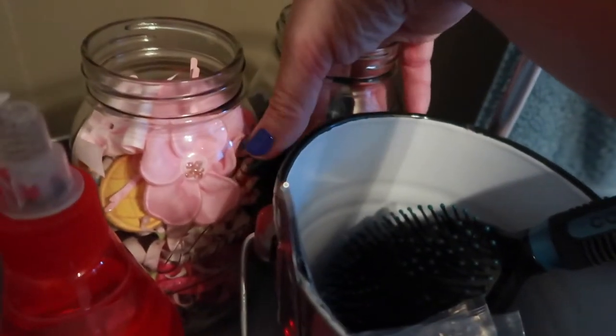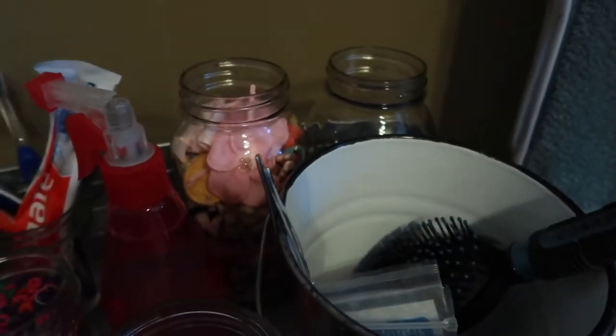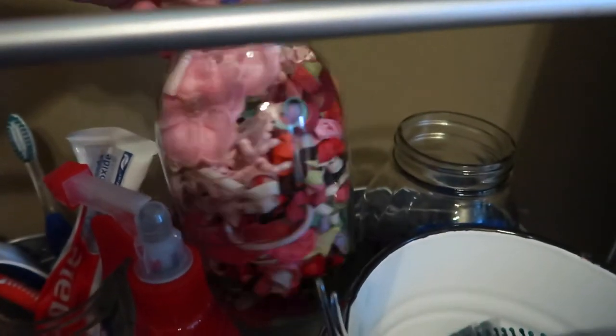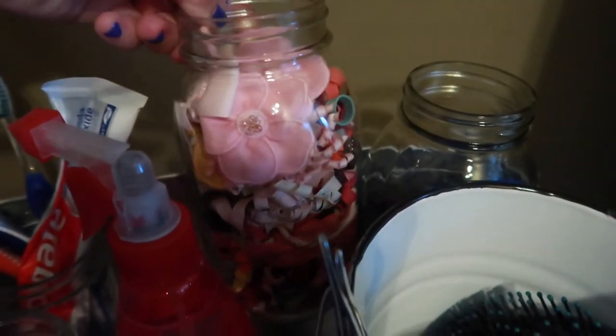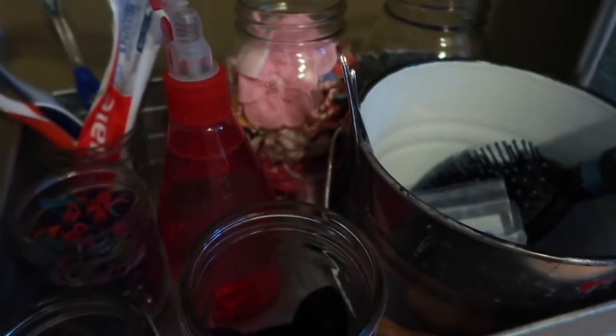In this jar back here, I just have those little clips for when I do my hair curled. I don't want to tuck them away too far, because I will do that semi-often. So back here I have Ashley's curly Q clips that I kind of collected when I worked at Gymboree. She doesn't use those as often, but I don't want to give them away yet. And then we've got a water bottle.